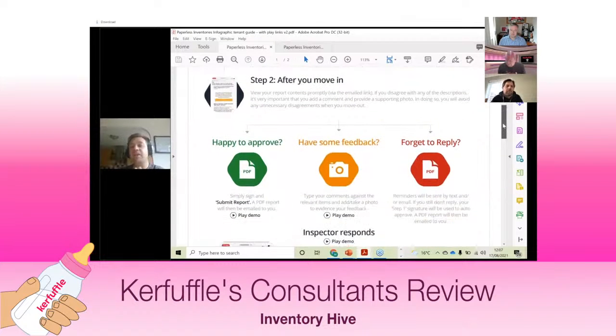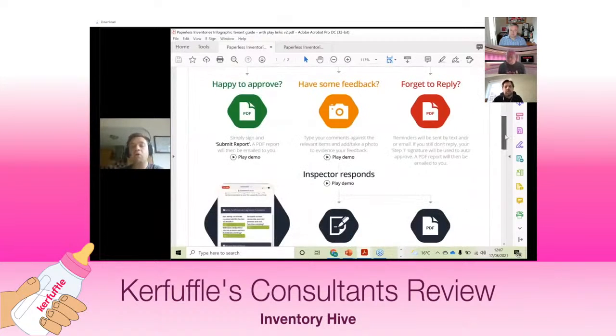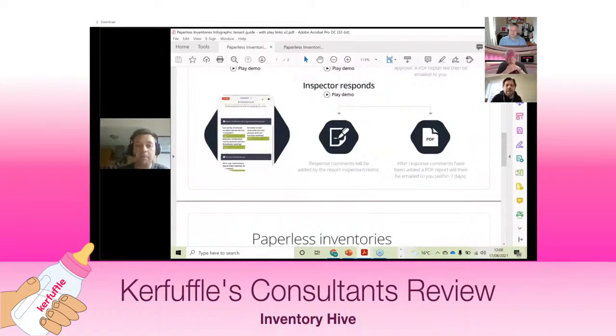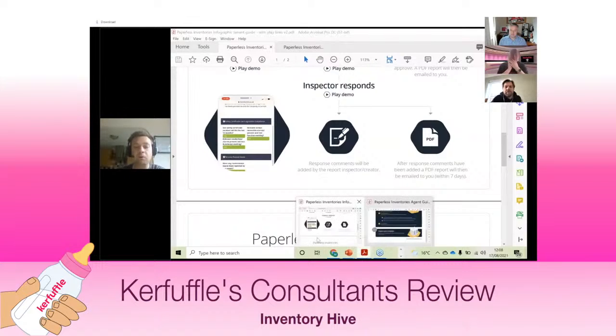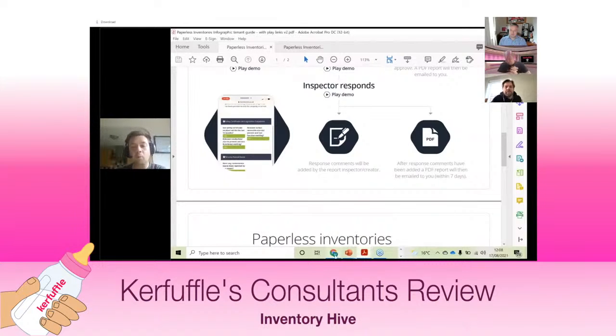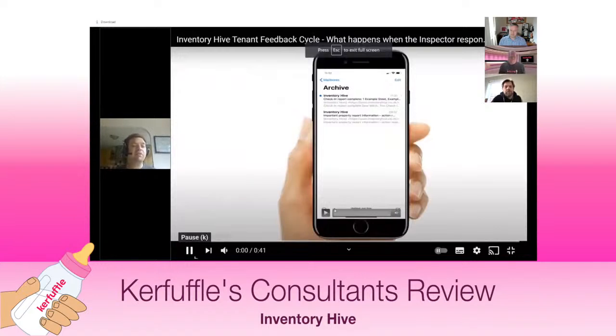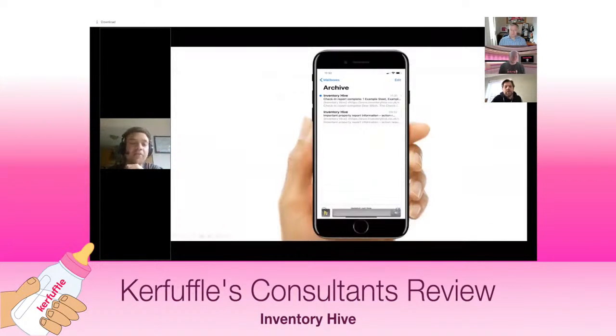Again, saving administration, time and cost for you guys. So once that's done, if the tenant did provide feedback on the report, it will be sent back to the inspector and they'll be able to respond to the feedback. Once the inspector has responded to the comments, the tenant will get another email with their final report, just like this. So here's the example here.